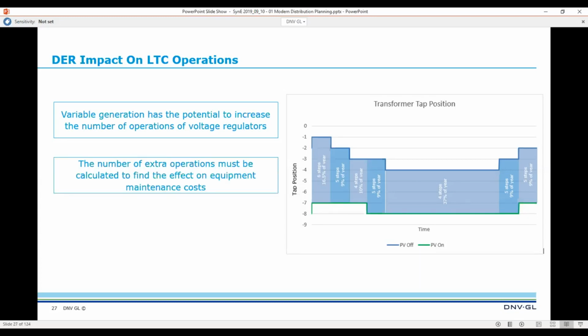It's a little difficult to work through this process. It's something that we're still working on developing. The other thing that affects LTC lifetime is the current through the LTC when you change the contacts, and we need to include that into this analysis as well. At the moment, it's just the number of extra LTC operations that you might see, and you can compare that to what you would have without generation.